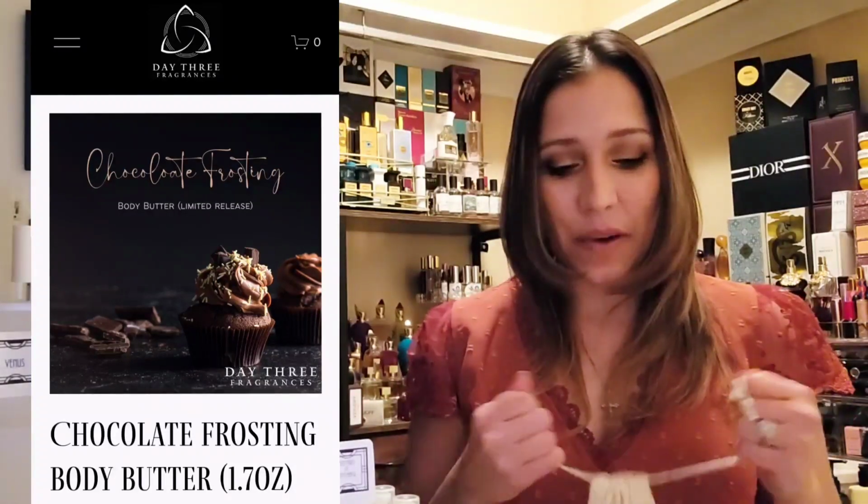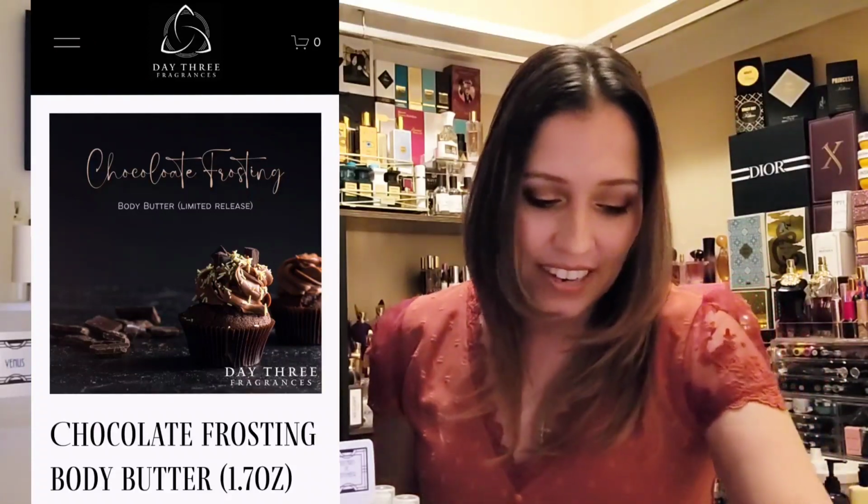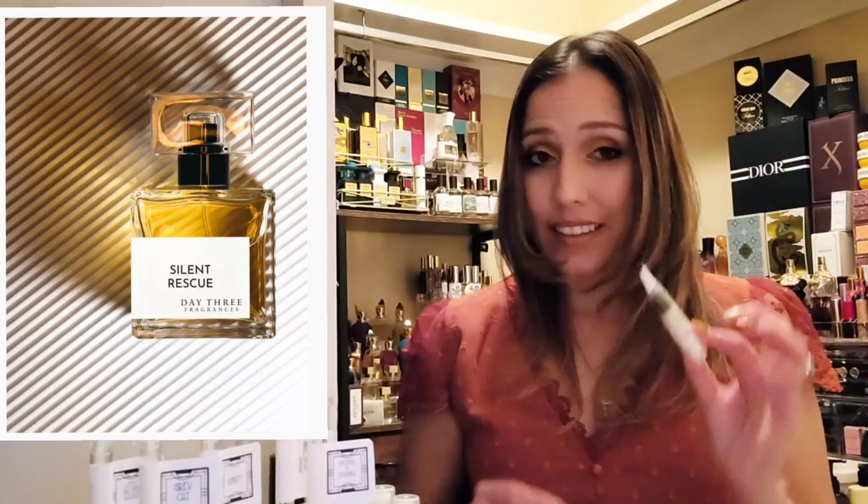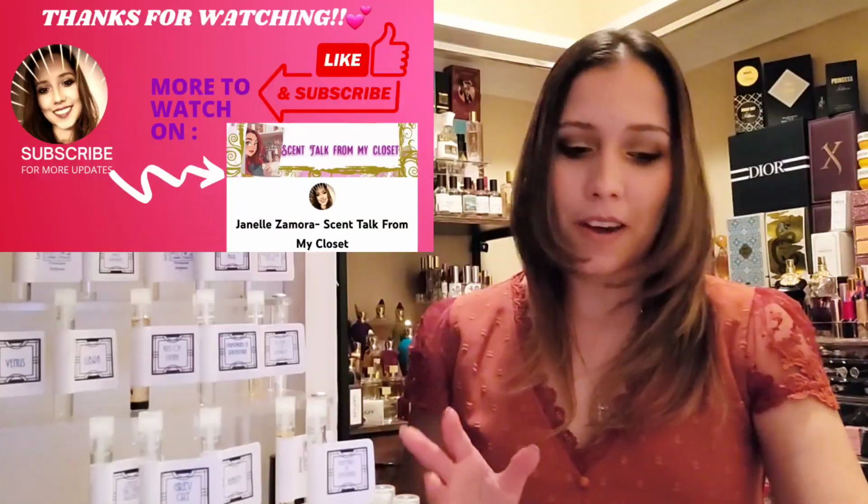I have already applied it, and I want to play around with it a little more before I go ahead and reveal how this is going. All right, you guys. I also got their new fragrance in as well, and that is called Silent Rescue, which is their Christmas release, by Day 3 Fragrances. We got plenty to talk about.